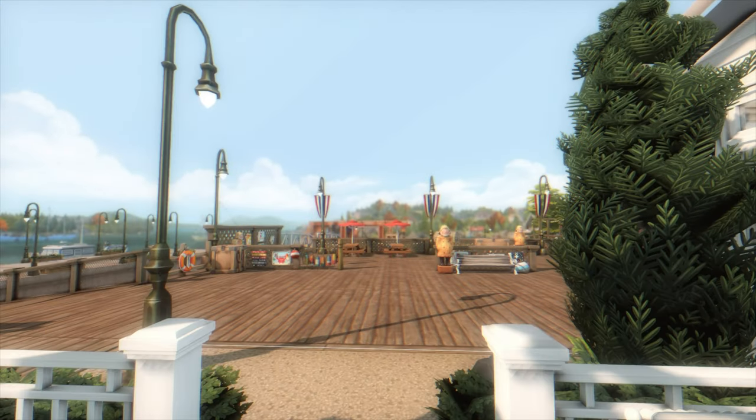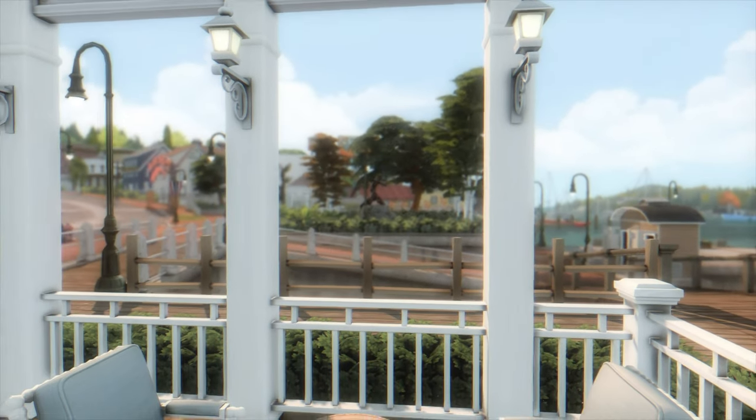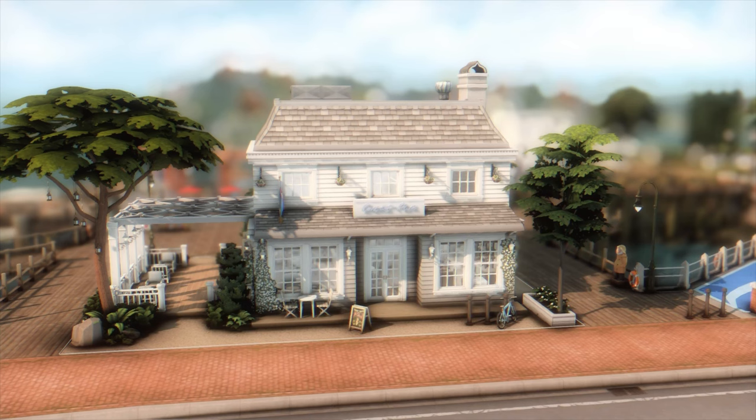So, as I mentioned, it's a 20 by 15 lot, so it's just really nice that it can be placed here, because it fits right in with the other lots that I placed in this area too, the restaurant and the yacht club, because it has really nice views of the water and everything. So it's just overall a really nice and relaxing vibe. It's a very simple and quaint, cute lot. So yeah, overall I love this lot, and it's the perfect place for your Sims to come relax.